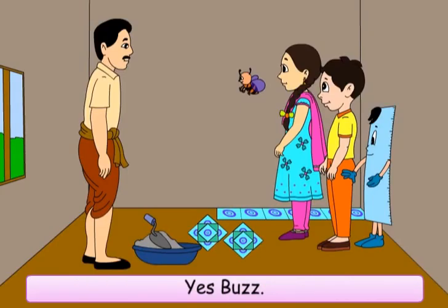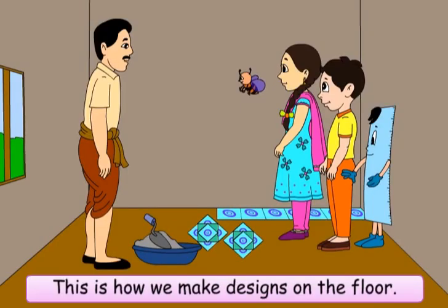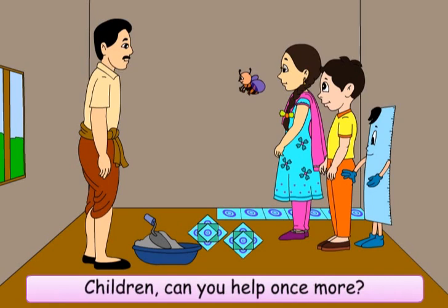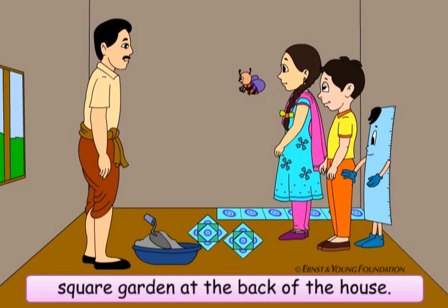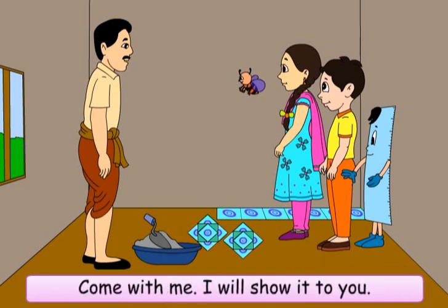Yes, Buzz. This is how we make designs on the floor. Children, can you help once more? Yes, uncle. We will. What do you want us to do? There is a small square garden at the back of the house. Come with me. I will show it to you.